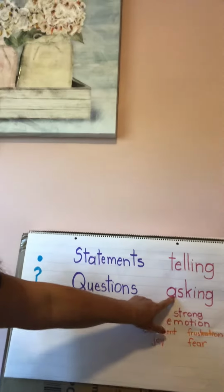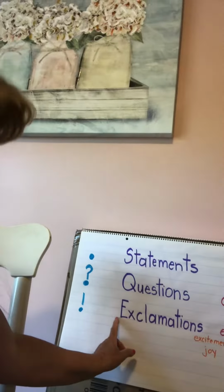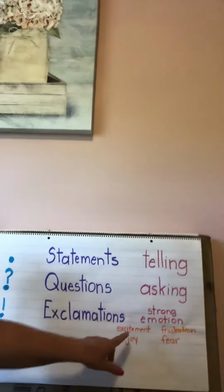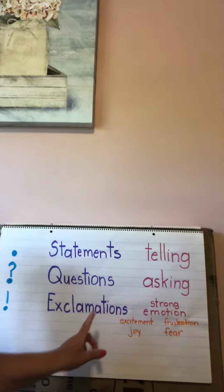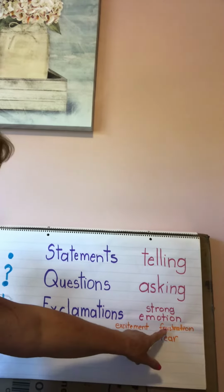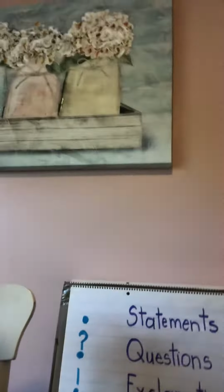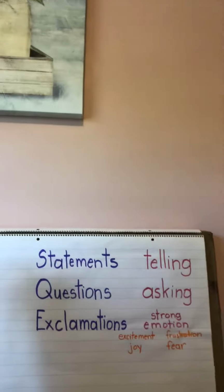It's an asking sentence. Now, exclamations are the last thing that we just learned about. And an exclamation shows strong emotion. An emotion like excitement or frustration or joy or fear. Like if you bump your toe, you might go, ow! That would be an exclamation, and you would use an exclamation point.